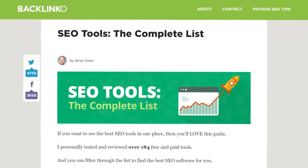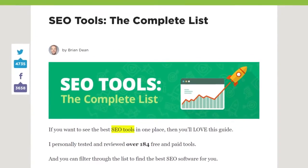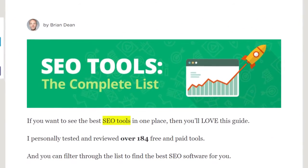So to help Google understand what your page is all about, make sure to include your keyword once in the first 100 words of your page. For example, in my SEO tools post, you can see that I use my target keyword right off the bat.